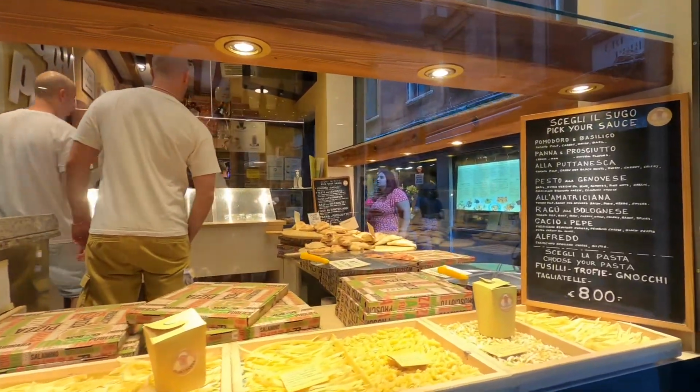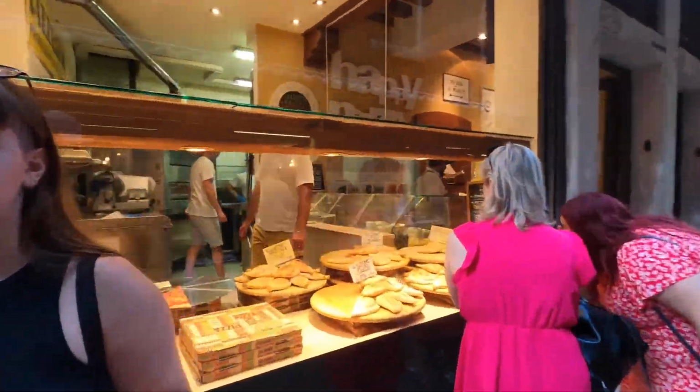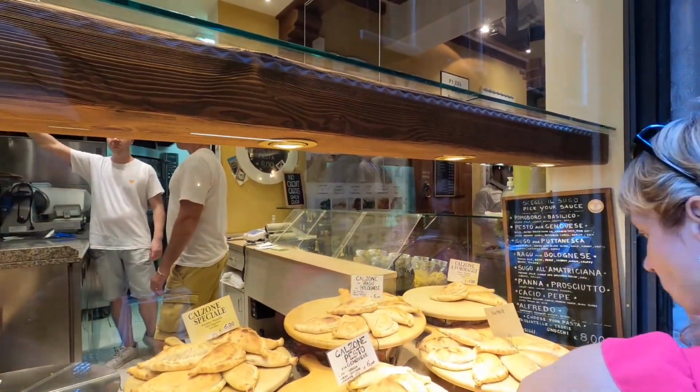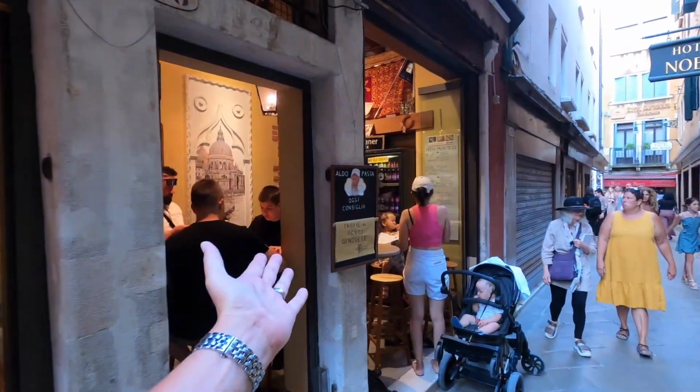Talked about quick grab and go meals. Here you go, €8 gets you an entire pasta dish. Let me round the corner for some of the pre-made pizzas. Calzones, again, €6 for a large calzone. Great for on the go. And I do have some tables inside.